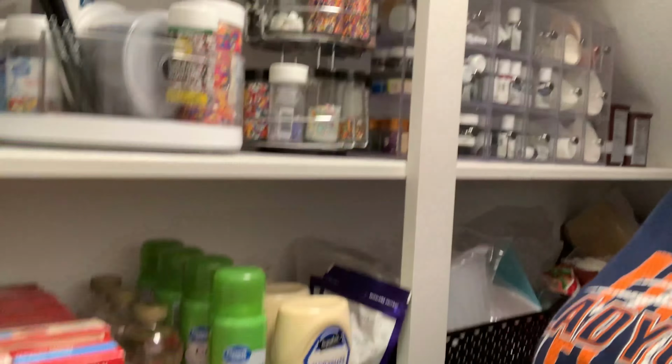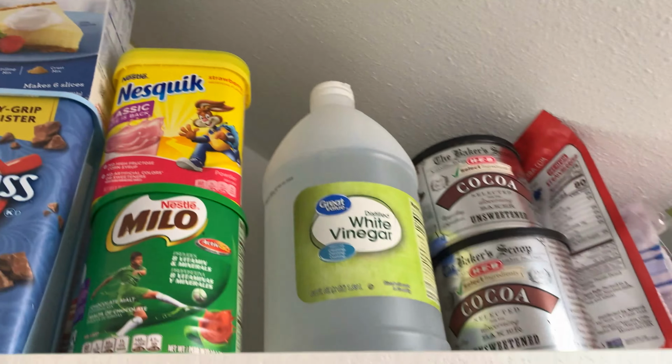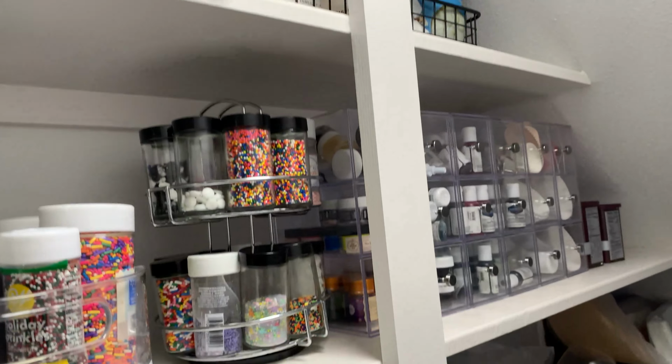Everything is in order and now back to its place. Everything is fresh, and there's nothing that is expired in here or nothing that needs to be tossed. There's no trash. It is all clean and organized and ready to take on the orders of the world, right? So let me just turn you around. And this is just it. Everything is in its place.